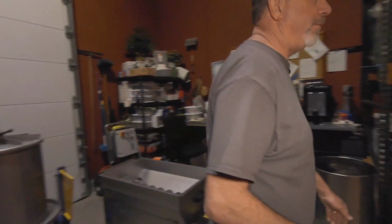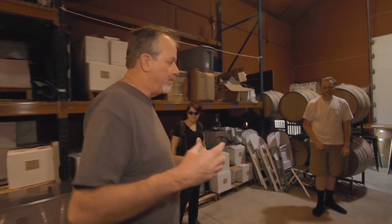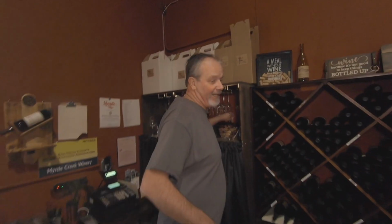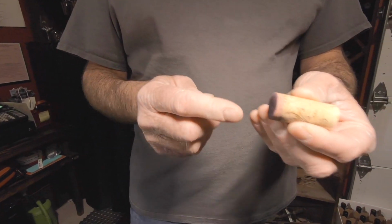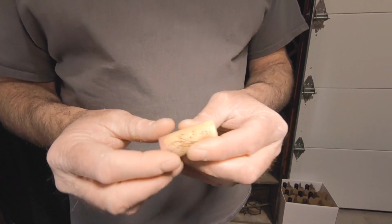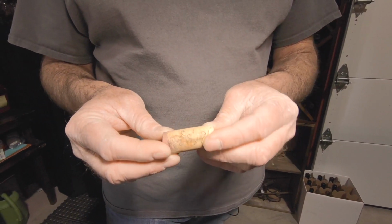But we use a special cork I can show you. I don't have one right here. Let me grab one real quick. It's natural cork, but it's man-made per se. What they call a 1+1 or a technical cork. This one's used, but basically it has a natural cork disc on both sides. So it's a regular cork, and then in the middle it's just ground up cork pressed together. It's like particle board cork.